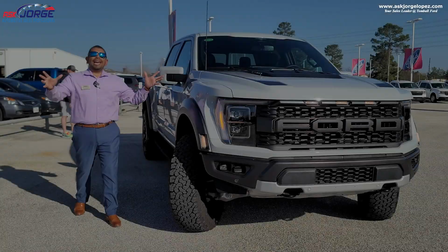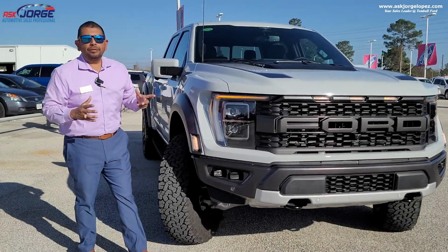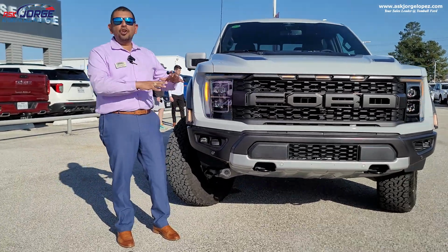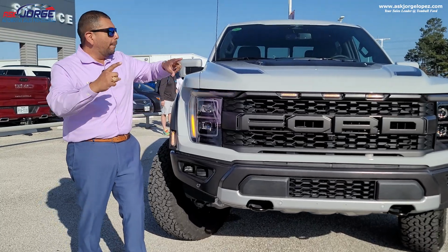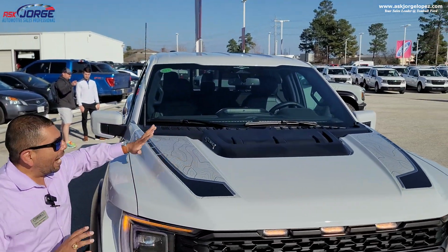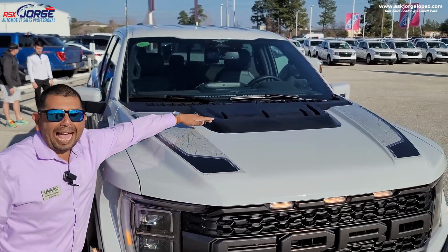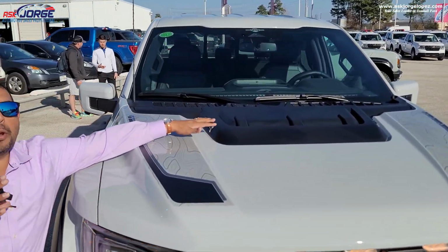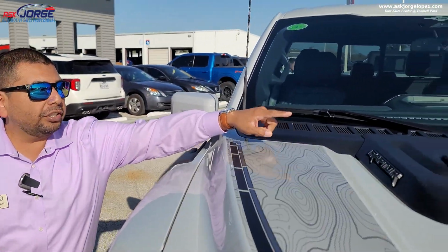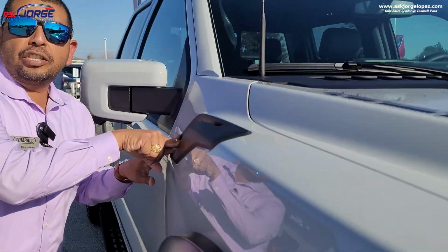Okay, let's start the walk around talking about the front end of this beast, because it is just a gorgeous, beautiful front end. But let's start right on top over here. You can see you've got a massive power dome which houses a huge heat extractor. And yes, that absolutely works, along with the heat extractor over here.